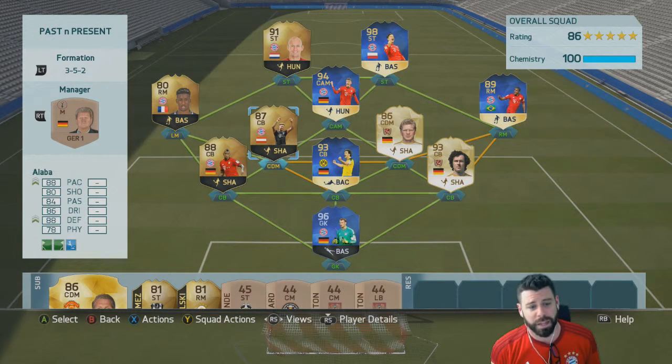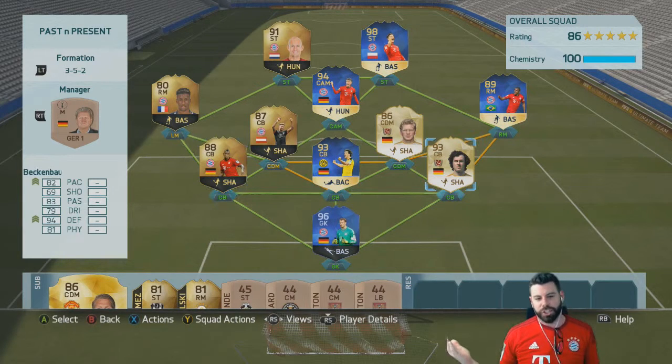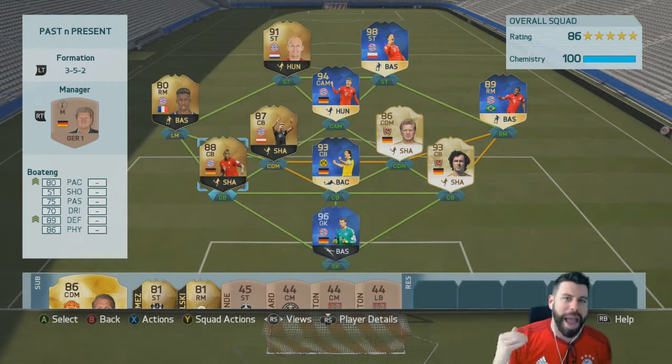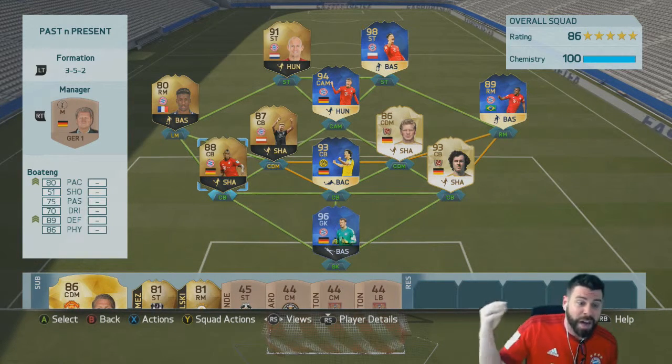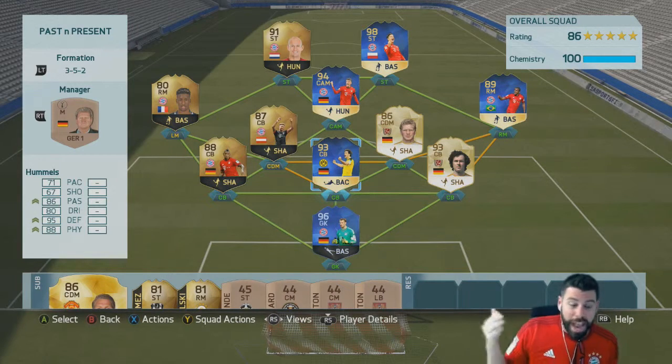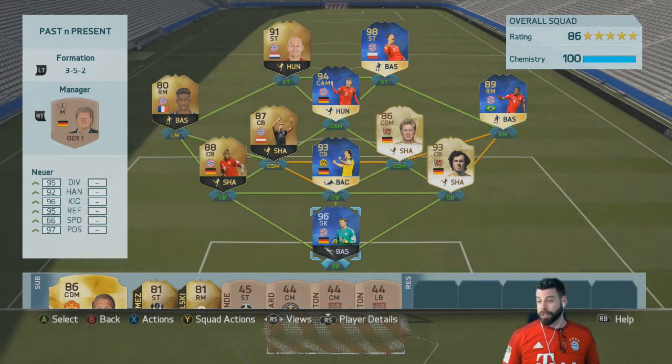This partnership in the middle of the park was fantastic. Alaba and Effenberg. And the back line is just perfection. Just think of what Bayern Munich fans have to look forward to in real life and even in Ultimate Team next year. You're going to have a back line of Boateng, Hummels, and maybe even Alaba with Neuer in net. That is just absolutely outrageous.